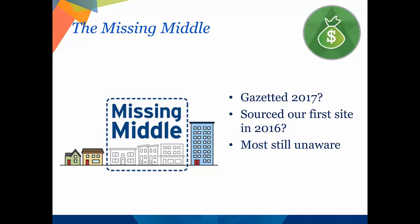So the terminology used for that policy gap for medium density is referred to as the missing middle. And that's because there is, as I mentioned earlier, a lack of any overarching state planning policies, unlike the Affordable Housing SEPP or SEPP 65. So it's something to really look out for. And I'll show you a table further on that actually displays some of that, just to give you a better understanding of how that's going to look, because I think it's important for people to see that.